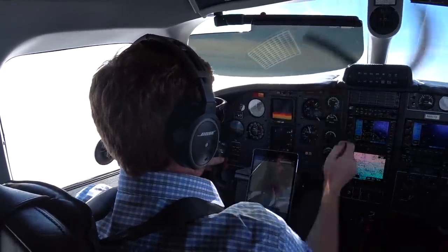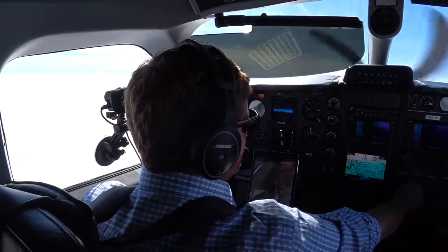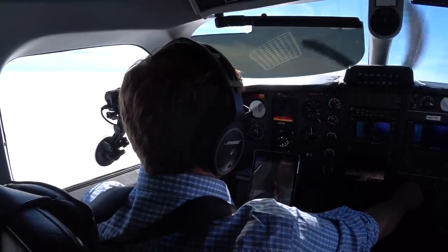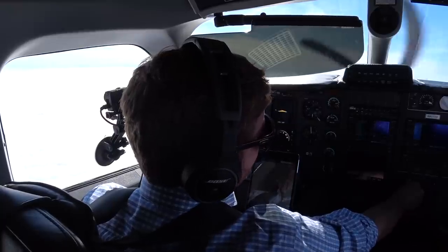All right, 16000 set up in our altitude pre-selector. Also, now that we're going to be climbing up, we'll set our pressurization for our cruise altitude. We're going to be going up to 30,000 feet today, which is flight level 300.